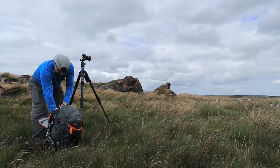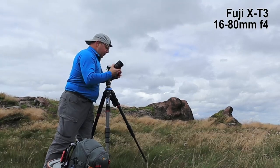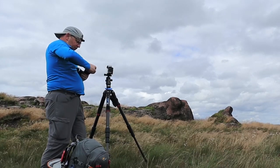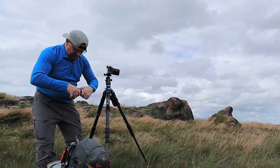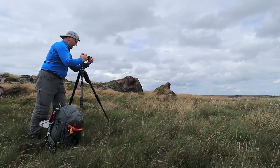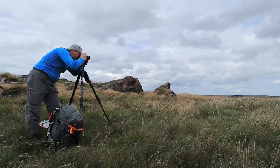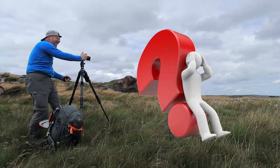Then I'm going to swap the lens over and put the 16 to 80 on. This way it'll give me a slightly tighter image. Let's try this, and then I might even put a longer one still on. So chuck that on there, put that back in the bag. Switch the camera on, take the lens cap off. I've got no filters, I've had no filters on all day. Right, at 16 mil, it actually looks wider than the 24. Wow, it looks wider than the 24.